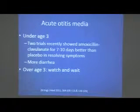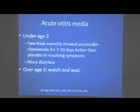Guidelines for otitis media are now very clear. Under the age of 3, there are large trials showing that you can watch and wait. If you give antibiotics, all that you get is diarrhea from the antibiotic. And over the age of 3, I said that the other way around. Under the age of 3, all you need to do is to treat the patient. Over the age of 3, you can watch and wait.